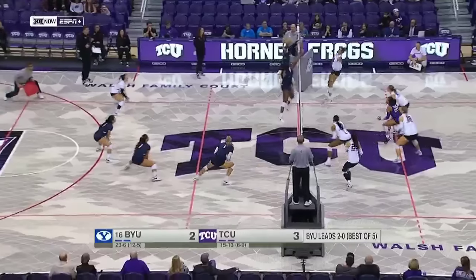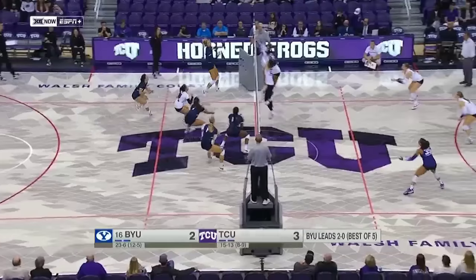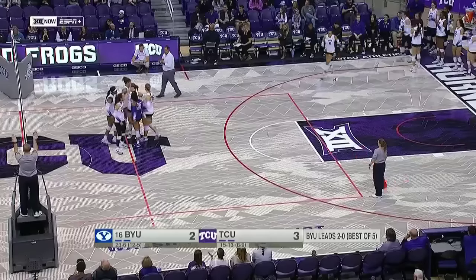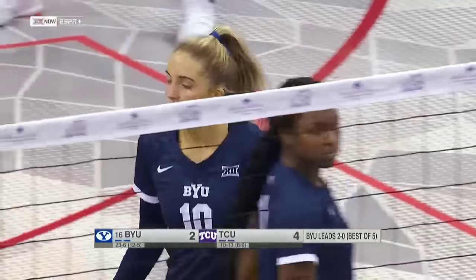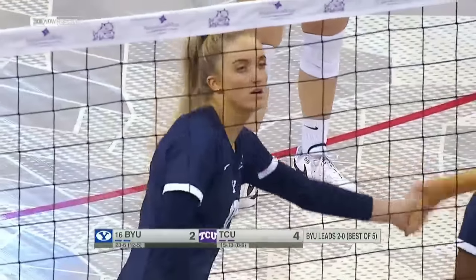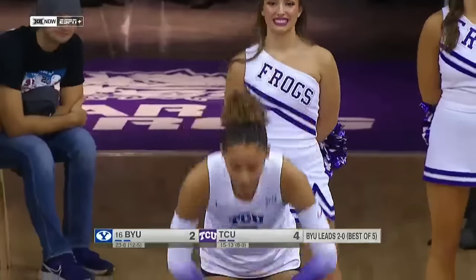Bauer with the serve. Gibson with a big swing, dug out nicely by Bauer. And that ball long, as he was trying to hit the hands of the blockers. But Livingston sent that one past the end line. She was trying to go high flat that time off the block. Another triple block set up out of system as she just misses.